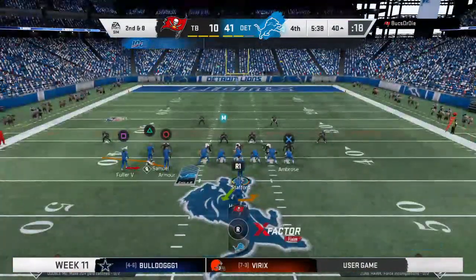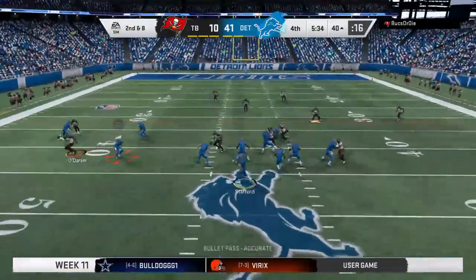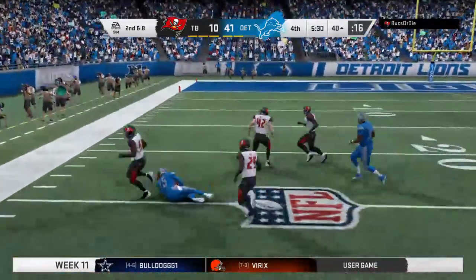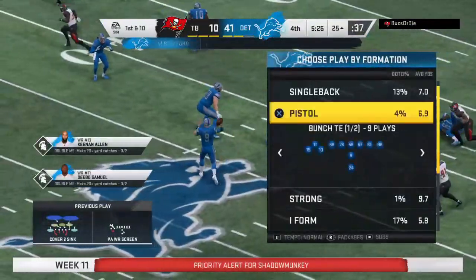Check, 59. Here we go, D. From the 40 now on 2nd down. Stafford, he's got Fuller. 15 yards for the Lions there on a first down.